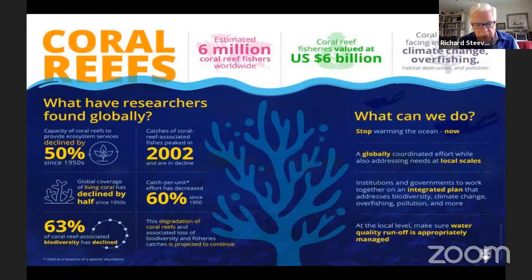Catch per unit effort is an interesting parameter. It makes it perhaps a little more realistic, meaningful. 63% of coral reef associated biodiversity has declined. And this degradation of coral reefs and associated loss of biodiversity is projected to continue.